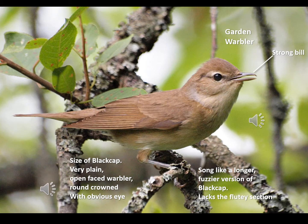Garden warbler tends to be one of those birds that beginners, inexperienced bird watchers really struggle to identify, both even when they see it and also particularly when they're hearing it singing. There are a number of reasons for that. One of the characteristics of garden warbler is it has very few obvious characteristics.